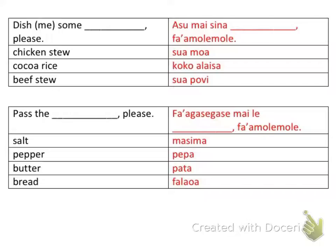And then pass the blank, please. This fa'a ngase ngase. So when you add a fa'a onto the ngase ngase, we talked about the ngase ngase before. I didn't have the fa'a on it before. And the ngase ngase by itself is the respectful word for sick. So you use that word on others when other people are sick. But when you add a fa'a, don't ask me why, it makes it pass. It's the respectful word for pass.